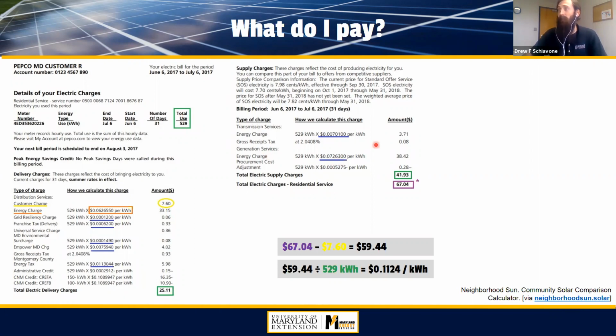And so they do the same thing. They have an energy charge and a couple other fees here, procurement costs. These rates also get multiplied by how much energy you use. So the more energy you use, it drives both the delivery as well as the supply charges up. So for the supply, you have almost $42.